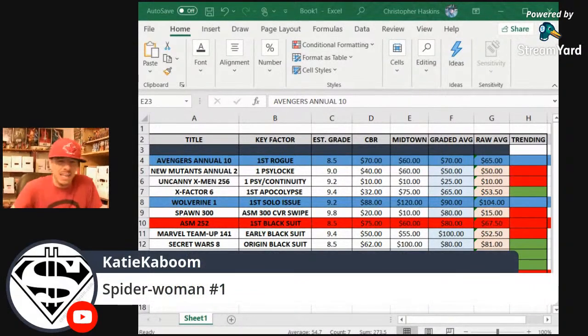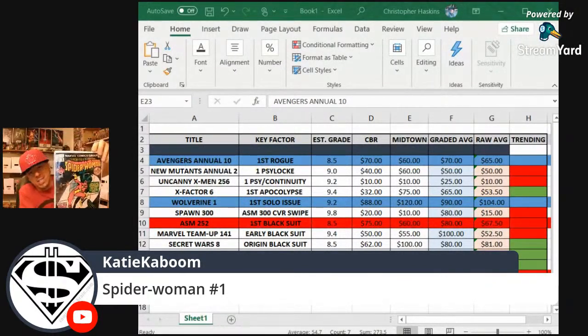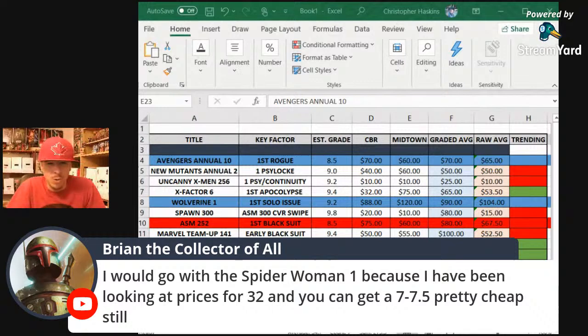And it looks like Katie is saying go with Spider Woman number 1. She probably loves that Marvel Spotlight 32, but she is thinking about the higher grade. A lot more pop in the black and just better eye appeal. Taking that into consideration for sure. Brian says, I would go with the Spider Woman number 1 because I have been looking at prices for 32 and you can still get a 7.5 per sheet. Absolutely. And I've been telling people that. Didn't I just do a video saying that the top 2 affordable spec books right now were Nova number 1 and Marvel Spotlight 32, and you could still get them at a decent price for a decent high mid grade. Yeah, I mean, for Spider Woman number 1, you could probably get a decent 7.0, 7.5 for under $100 still.